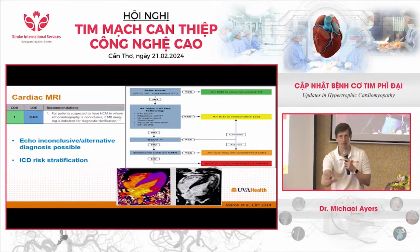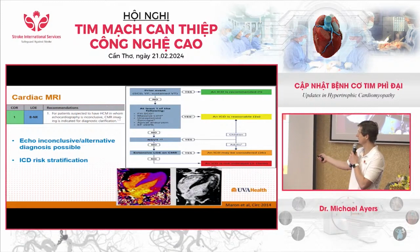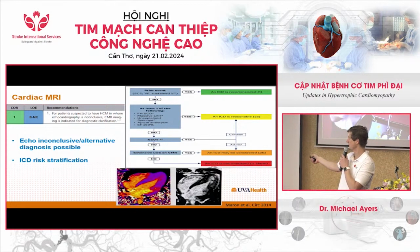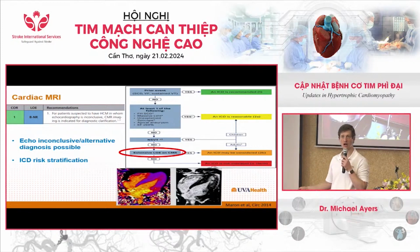The American guidelines have really embraced cardiac MRI, and if you'll notice, if you've died suddenly before and been brought back to life, you need a defibrillator. That's secondary prevention. Primary prevention, a lot of these indications will buy you a primary prevention defibrillator: massive thickness, reduced function, aneurysm, extensive scarring on cardiac MRI. A lot of those features are found with more sensitivity and specificity on MRI.